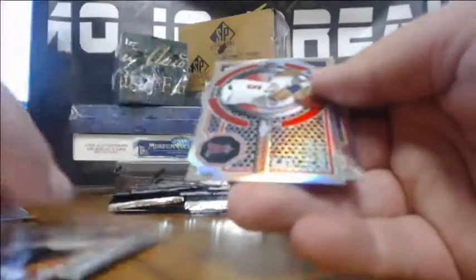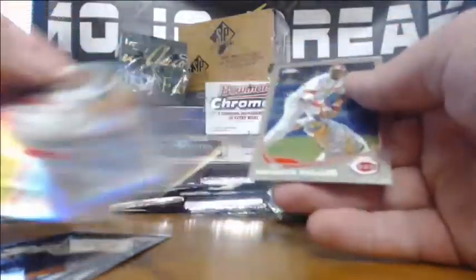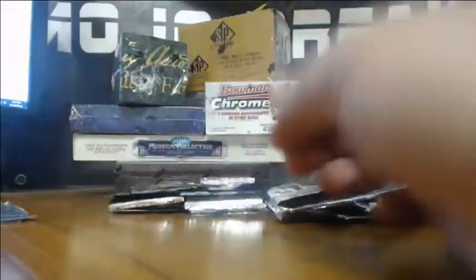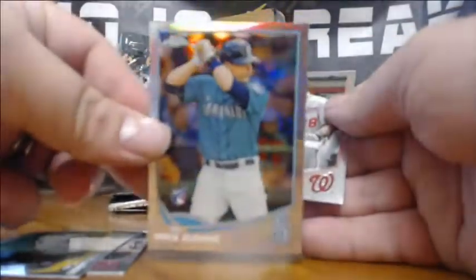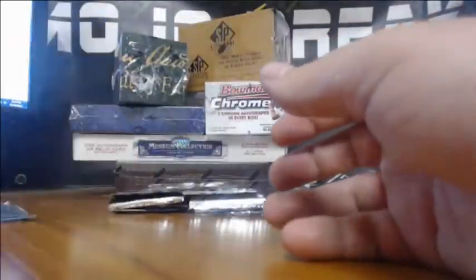I feel like I'm breaking slow today. Angel Pagan, Jason Kubel, and a die cut Albert Pujols for the Angels, Brandon Phillips. Dylan Bundy, Justin Verlander die cut, Jarrod Parker, and Wilin Rosario. Anthony Rendon, Gerrit Cole, Mike Zunino refractor for the Mariners, Jayson Werth.